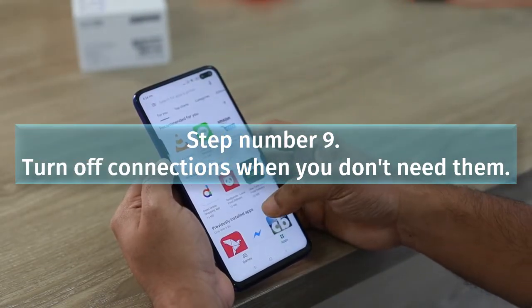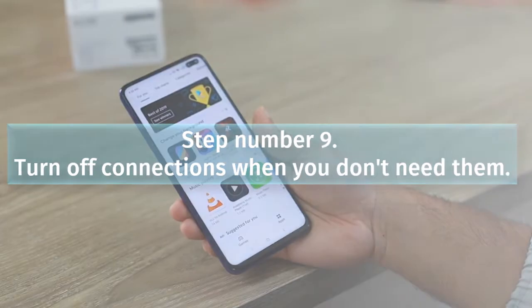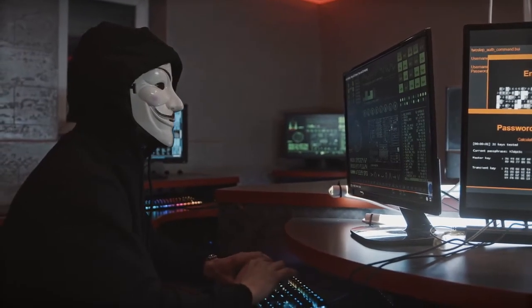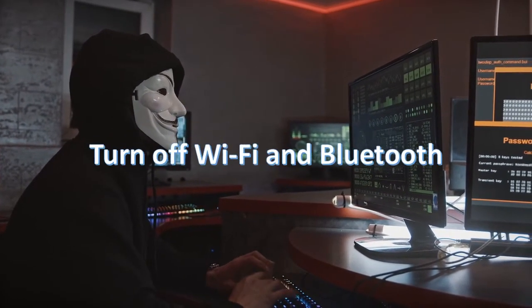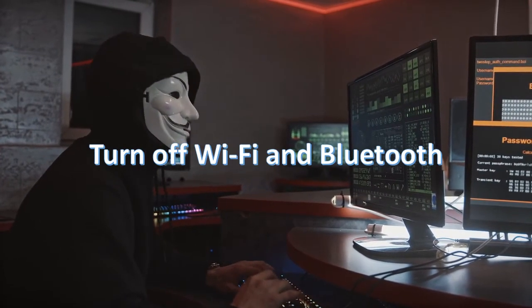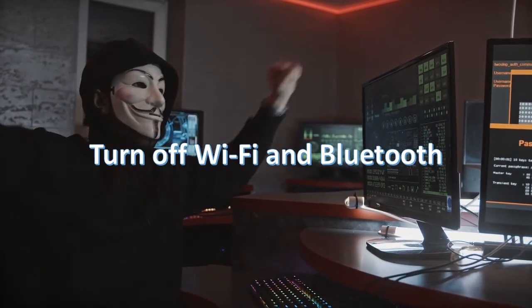Step number 9. Turn off connections when you don't need them. If you're not using Wi-Fi or Bluetooth, turn them off. Besides saving some battery life, network connections can be used to attack you. The blue-borne Bluetooth hackers are still alive, well, and ready to wreck your day. Don't give it a chance.